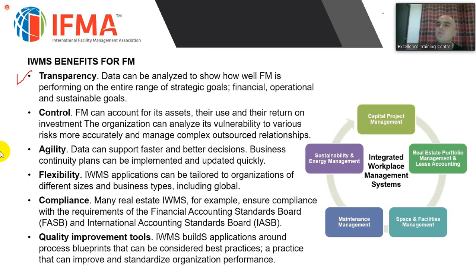The IWMS can be tailored to organizations of different sizes and business types, including global. So you can now go to software services for computerized maintenance that are web-based, which are cheaper than having to install your own server and having it dedicated. If you're a smaller organization, you can pick an off-the-shelf system without so much tailored experience. It'll be cheaper.